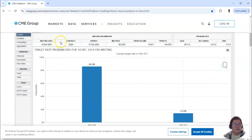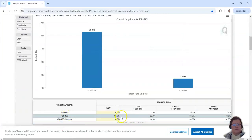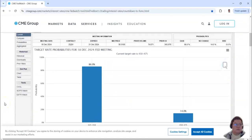Here's the CME FedWatch rate probability for December 18. Right now, it's an 86% chance of decreasing the rate by a quarter point from 450 to 425. So 86% chance is pretty high. So the market looks like it's gonna continue to act well because of this, as we look forward to this rate cut.